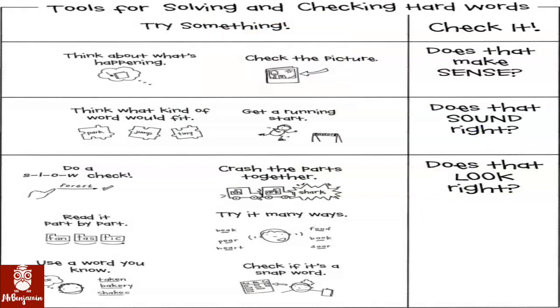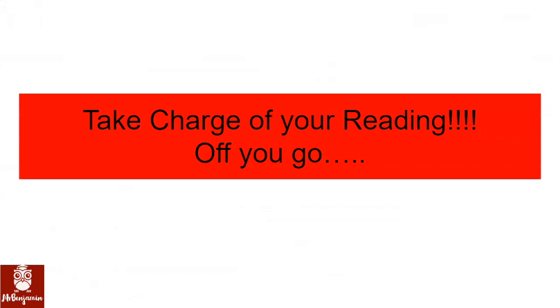Tools for solving and checking hard words. Think about what's happening. Check the picture. Does that make sense? Think what kind of word would fit. Get a running start. Does that sound right? Do a slow check. Crash the parts together. Reread it part by part. Try it many ways by using long and short vowel sounds. Use a word you know and check if it's a snap word or a word on the word wall. Take charge of your reading. Off you go.